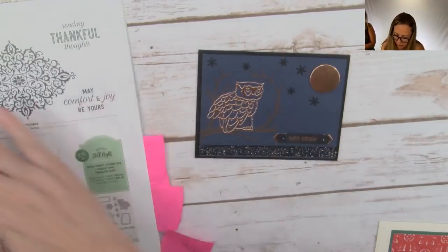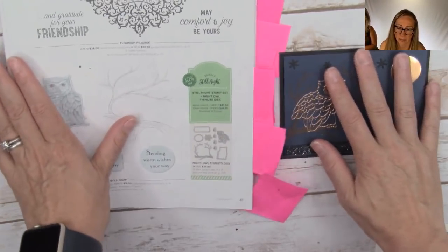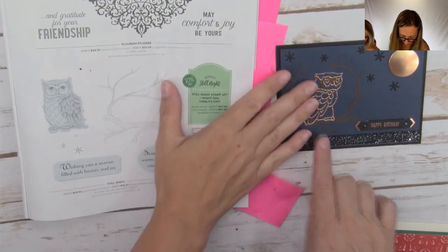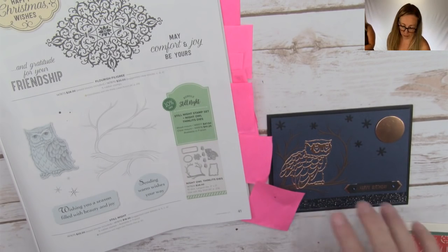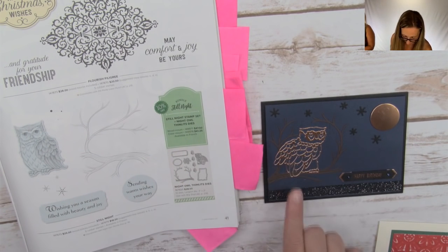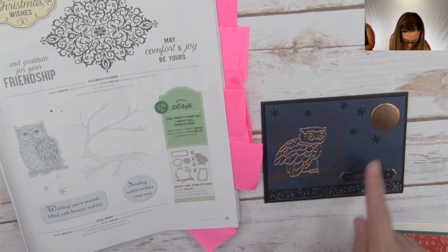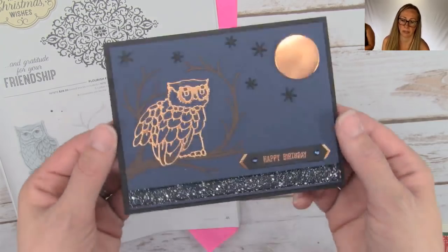There you go. I'm fighting with my catalog. Finally got it figured out. So here it is with Night of Navy and a copper owl. I keep forgetting that we're up in the corner. There's a picture-in-picture up there that blocks it. The branch is in Early Espresso, and it just gives this beautiful night scene. You deserve to see it better.